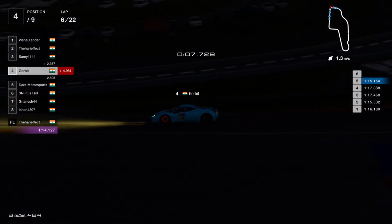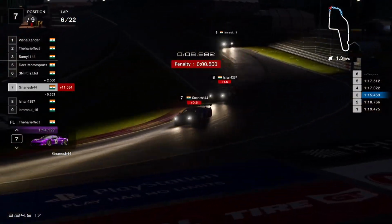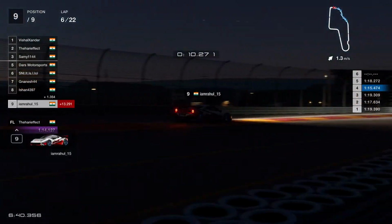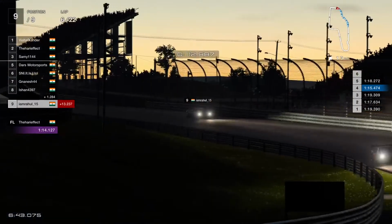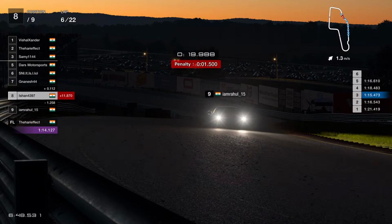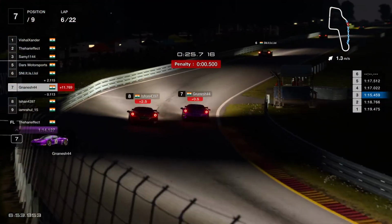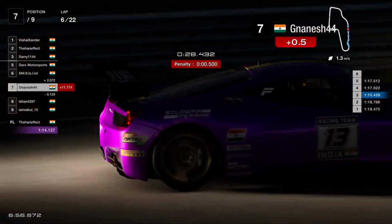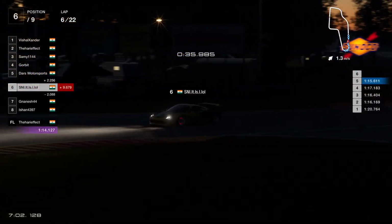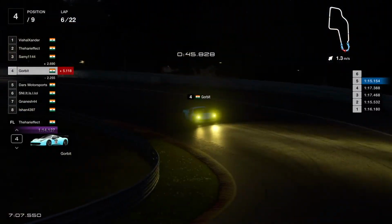Gorbit doing his thing in P4 on the hards, Dars in P5, Priyanshu in P6, Yanesh in P7 with a penalty, followed by Ishan with another penalty, and Rahul in P9. Rahul should definitely be benefiting from the penalties of both the drivers ahead. He should be looking to close the gap and make up at least two positions. Priyanshu finally has no man's land, 2 seconds ahead of him and 2 seconds behind him. So he'll be mighty happy with that. Getting pushed around mustn't have been very comfortable for him.